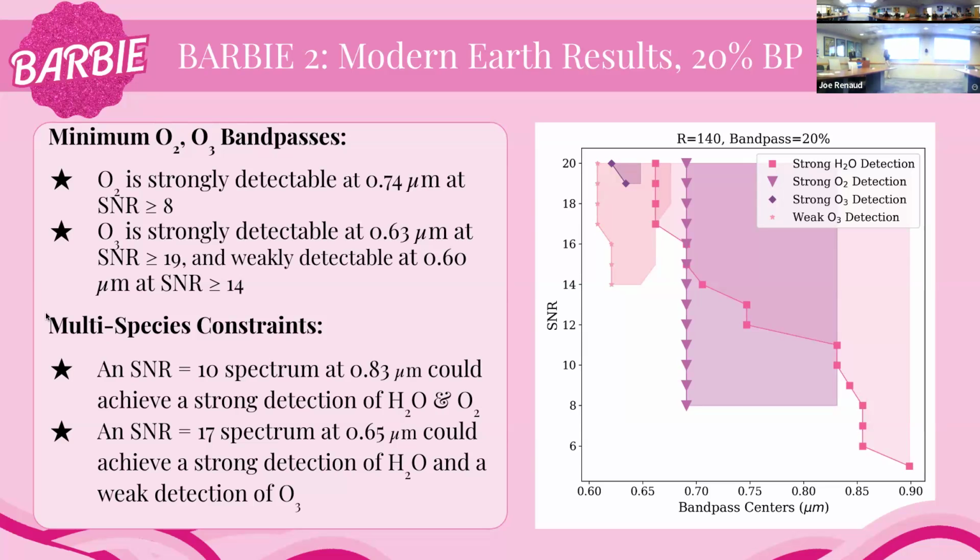At an SNR of 17, you can strongly detect water while weakly detecting O3, but there is no point at which you can strongly detect O3 concurrently with any other molecule at this point.